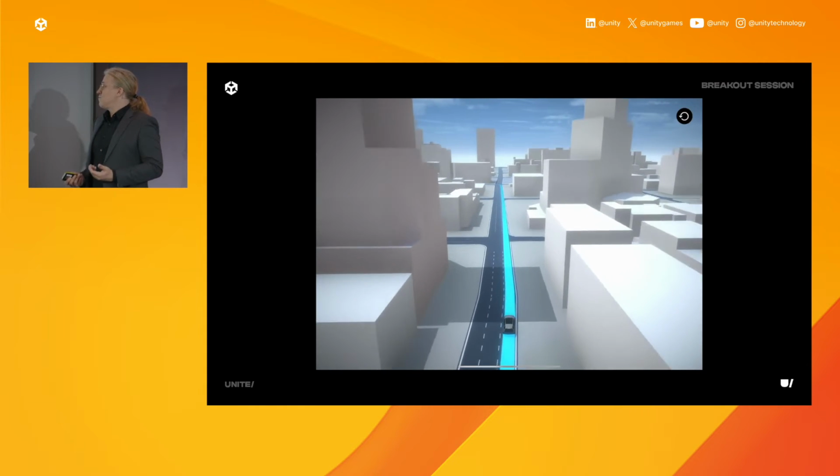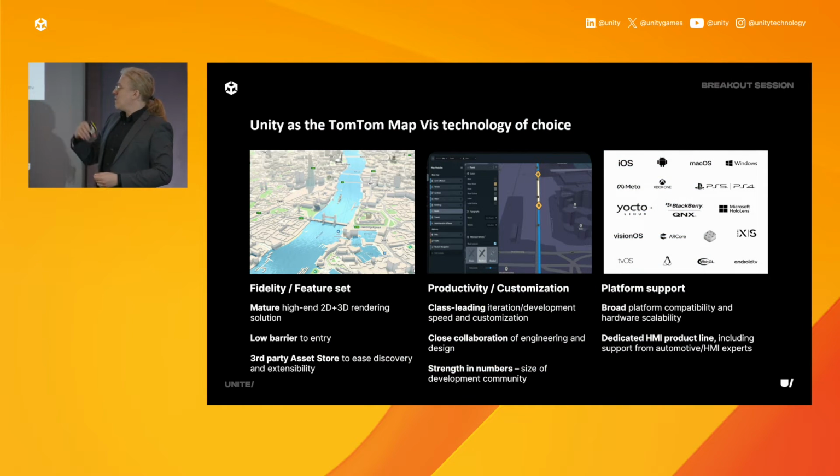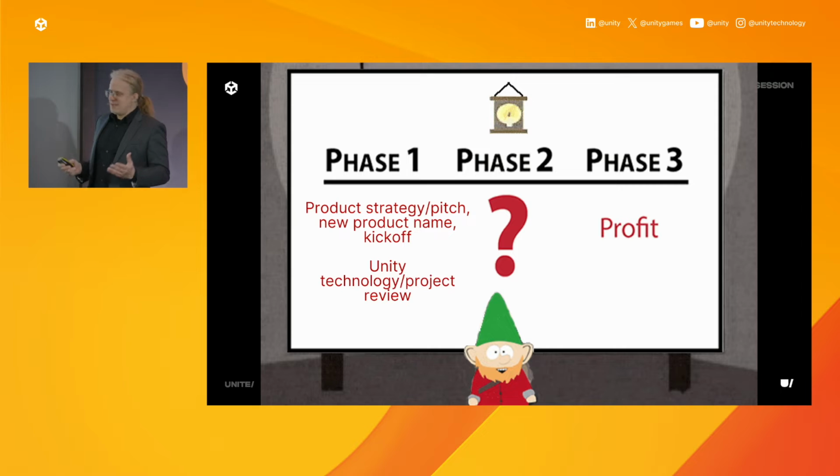So that led us to feel strongly that this is a path to go in towards product development. But before we went there, of course, we had to pick a technology. And these are our reasons for why Unity made a lot of sense. It still hinges strongly on the same pillars, but with the addition of cross-platform being a big part of it, because we do need many platforms for our products. It's not just running on one. And with that said, we had our phase 1 completed. We had a product strategy, a pitch, and a product name. We picked a technology, we did a technology review, and that brings us to the development. And the question mark is something I will let Piotr talk about more.